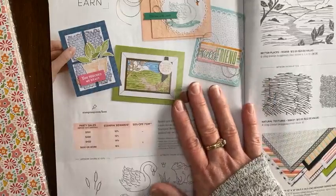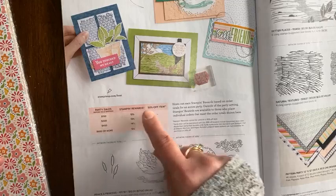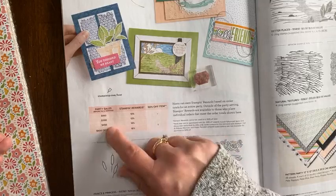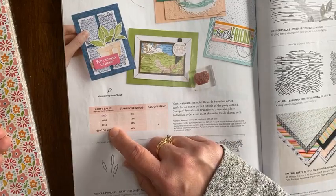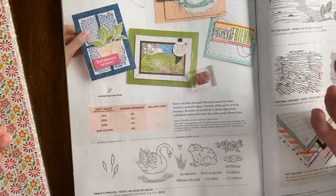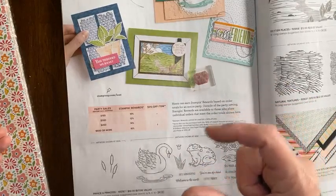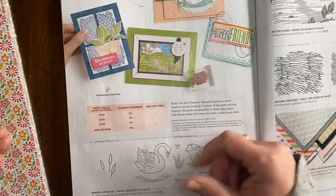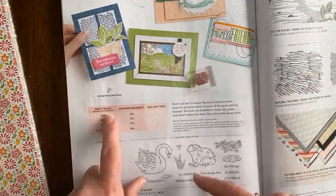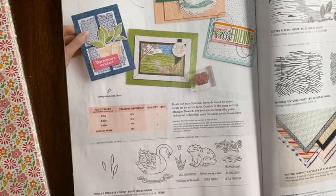This is where we talk about our Stampin' Rewards. So it says there's a column here: party sales, Stampin' Rewards, 50% off item. What I want to make sure you understand is that you can have a party. You could have an in-person party. You could have a virtual party. You can also do what maybe in the past we've called a book party, where you share your shopping link, your unique code. You share that with a few friends or family members, and all of those orders contribute to your total. Or you can even just order the $150 or any amount yourself and get rewards for it.